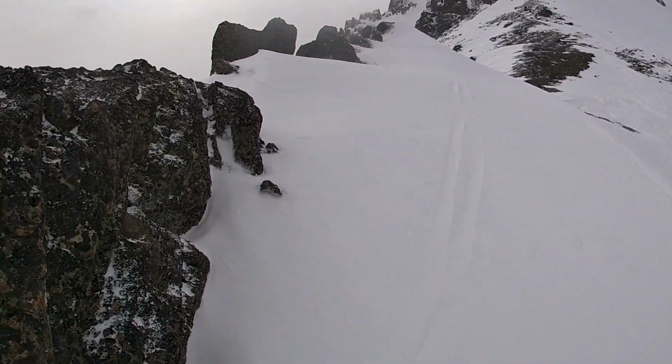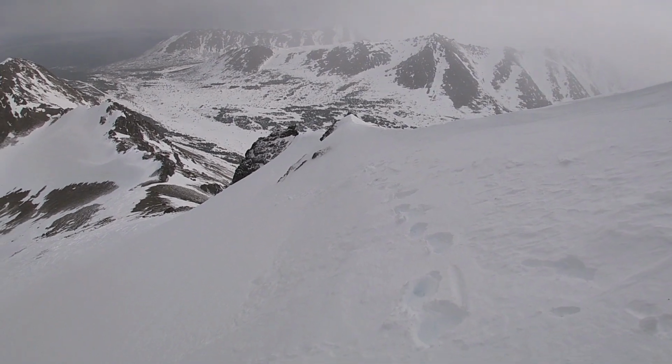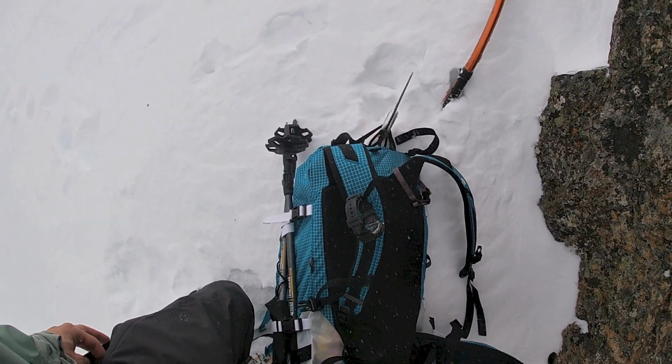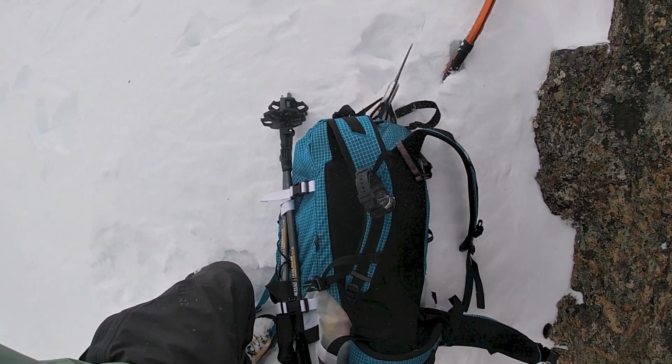Still holding out, so seems good enough. Pretty close to Peak 3 summit. Just turning the corner there. Whew, really working. Just shedding a layer and gonna keep moving.